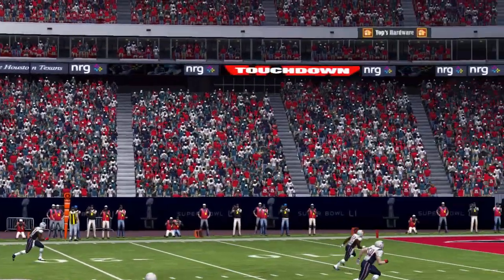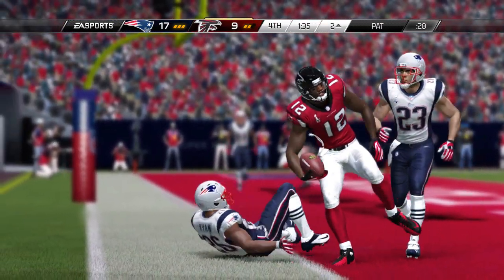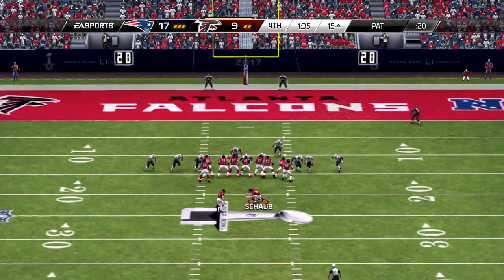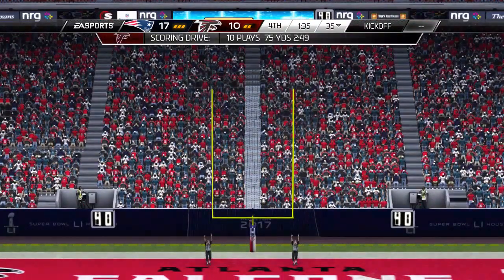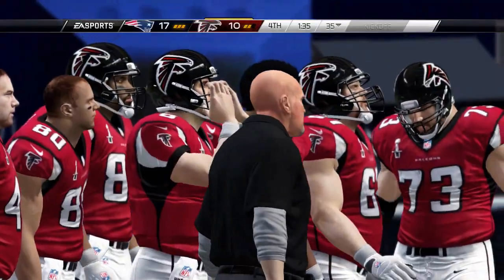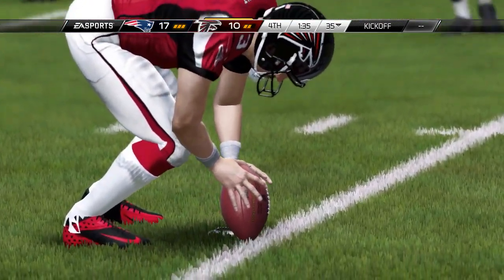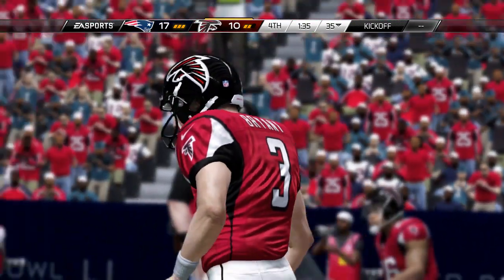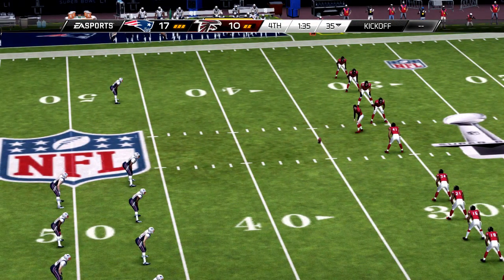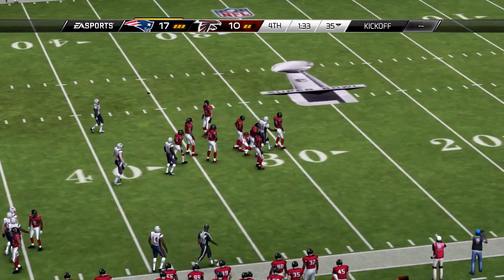What a great play there. The quarterback not only trusted his arm, he trusted his receiver and threw it into traffic and allowed him to make a tremendous catch. And now the kicking team on to try and tack on one more. And the extra point kick is good. So they line up for the onside kick, and the hands team, of course, out there as well. And able to pick up some good yardage.